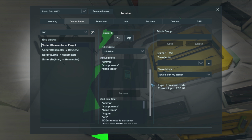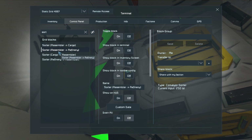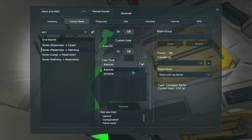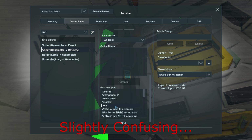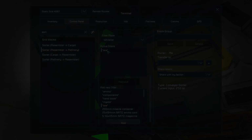So anything that's on the assembler side, the refinery side, or anything like that should be dragged automatically to the cargo. That's fine. Now, what about assembler to refinery? These are things that are coming from either the cargo or the assembler and going to the refinery. We're going to want to whitelist anything that is, no, ore. I was going to say ingots, but not ingots. We want ore. So any ores that are in the assembler or in the cargo, we're going to want them.